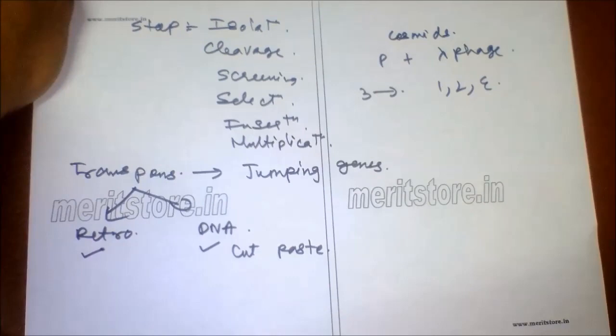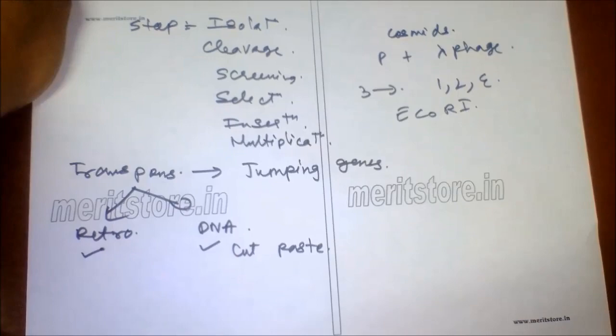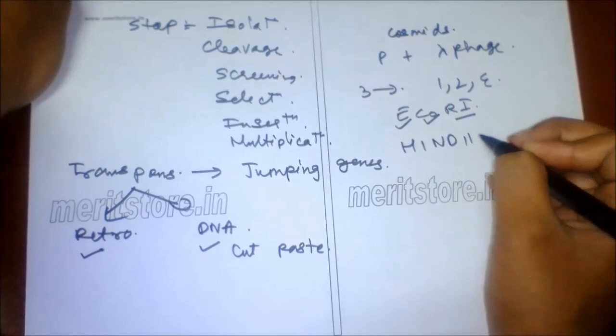Now the nomenclature of endonuclease: take ECOR1, which is Escherichia coli strain RY13. The first letter comes from the genus, Escherichia; coli is the species, and RY is the strain, 13. Then comes the other enzyme, HIN3. In this, it is Haemophilus influenzae strain RD.